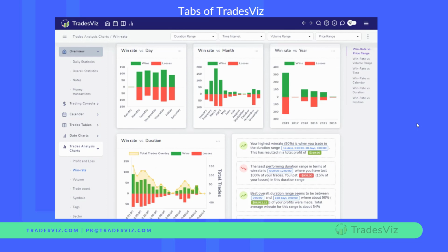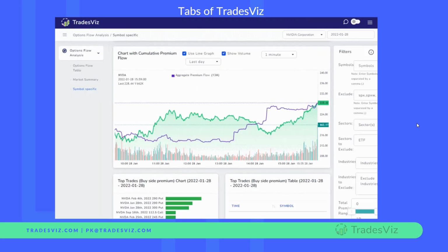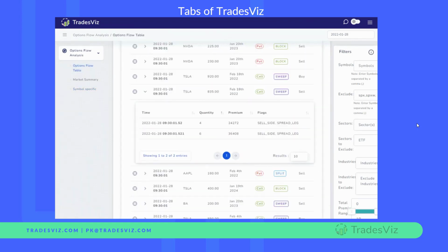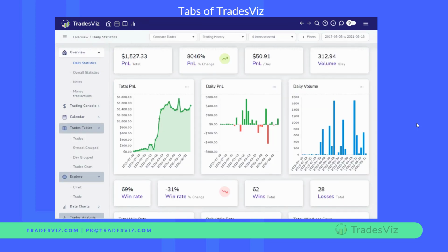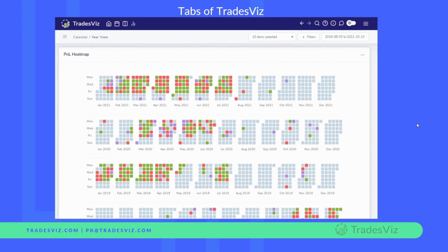So these are just the tabs of TradesViz which we have explored in the past. So TradesViz acts as a research tool, as a journaling tool, as an analytics platform, and as a charting platform. All of this combined into a single platform is what TradesViz is.